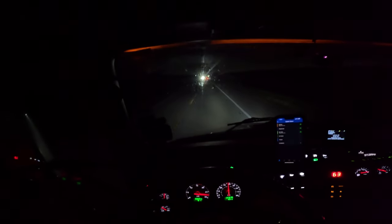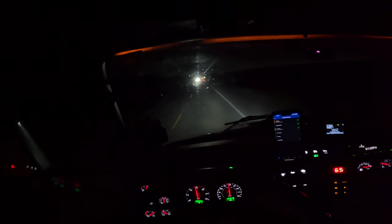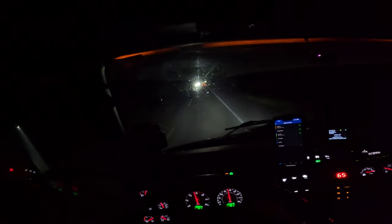Alright, so we're pulling up here. Then heard on the scanner that there's a trooper here now, and it sounds like it was actually involved in an accident. They called the wrecker for the other vehicle, and we're picking up the trailer here.